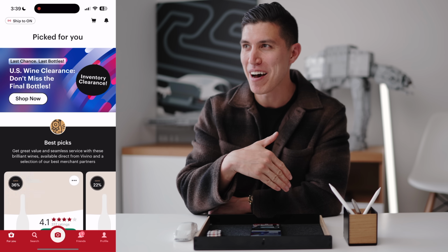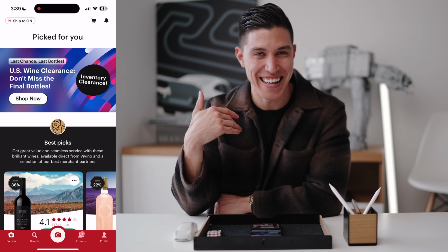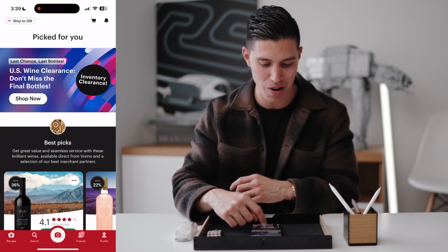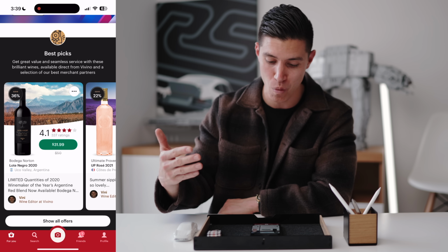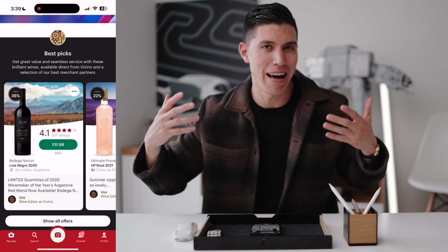So now that you saw the surprise announcement, I'm the only one in the household that is drinking wine. So when I take a photo of it, you can just scan the barcode. It will actually give you a rating of the wine. Other wine drinkers will have their info, they'll have their rating on it.